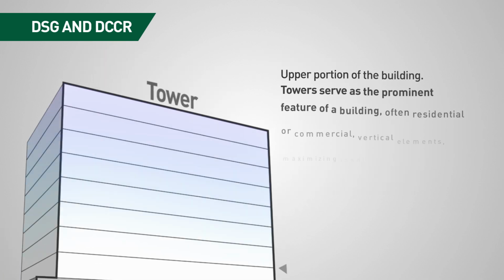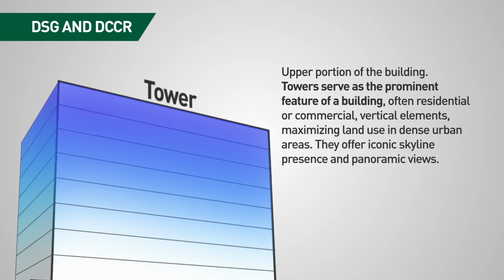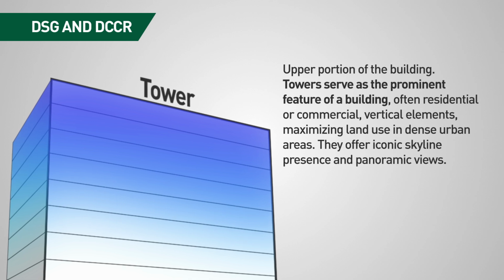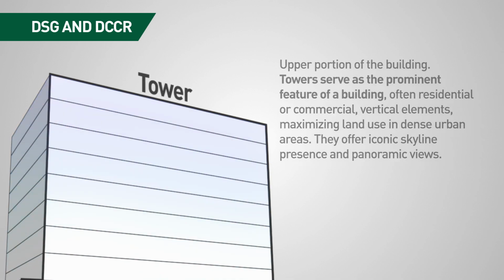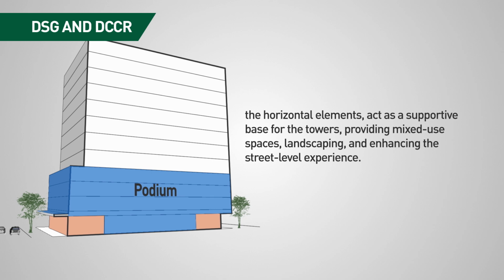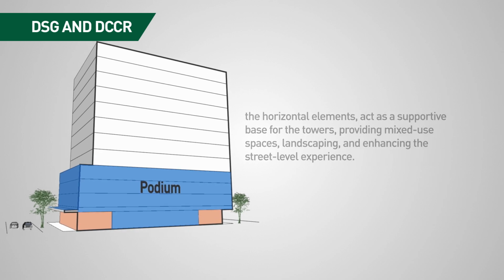Tower is the upper portion of the building. Towers serve as the prominent feature of a building, often residential or commercial vertical elements, maximizing land use in dense urban areas. They offer iconic skyline presence and panoramic views. Podiums, the horizontal elements, act as a supportive base for the towers, providing mixed-use spaces, landscaping, and enhancing the street-level experience.